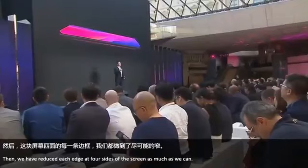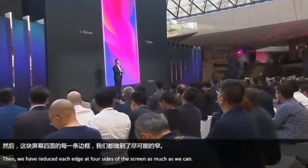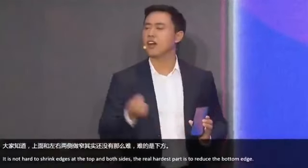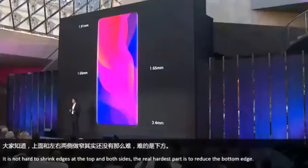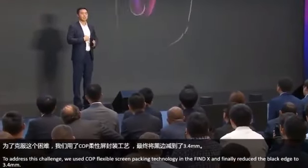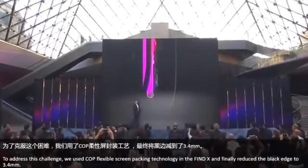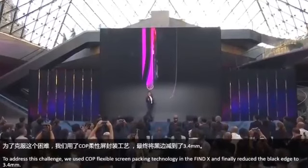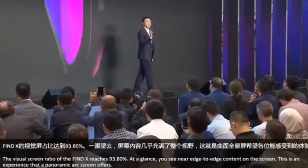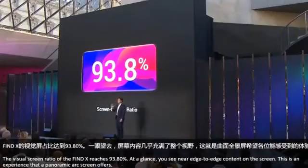We have reduced each edge at four sides of the screen as much as possible. It's not hard to shrink the edges on the top and the sides. The hardest part is to reduce the bottom edge. We use COP flexible screen packing technology in the Find X, and finally reduce that black edge to 3.4 millimeters. The visual screen ratio of the Find X reaches 93.8%.